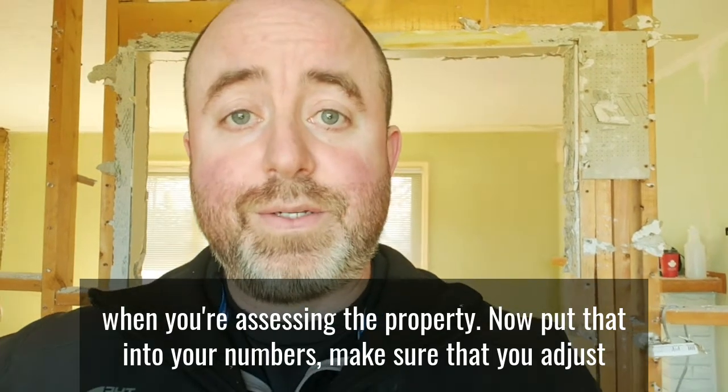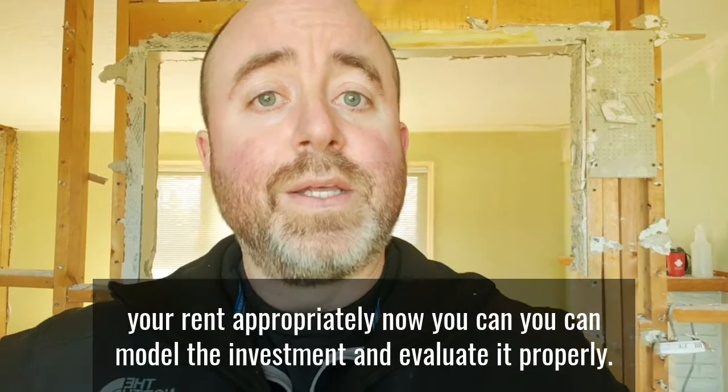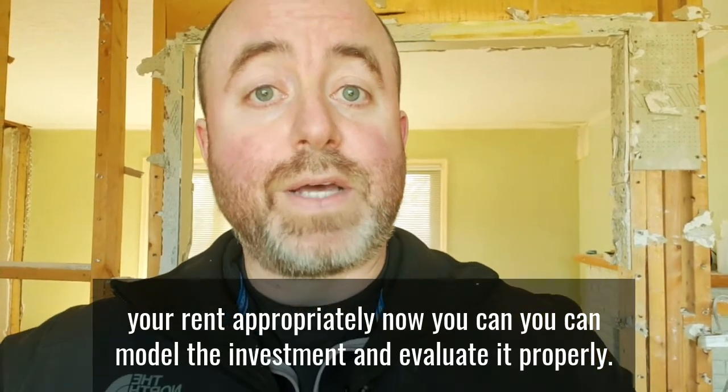Now put that into your numbers, make sure that you adjust your rent appropriately. Now you can model the investment and evaluate it properly.